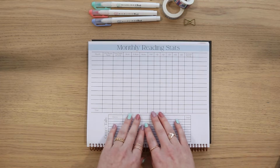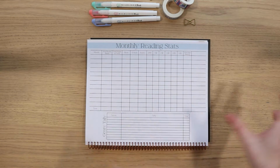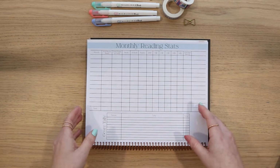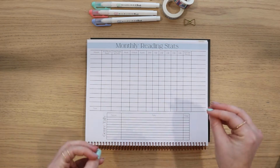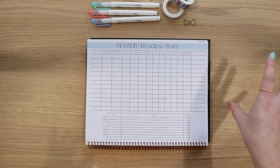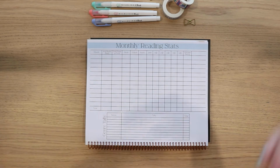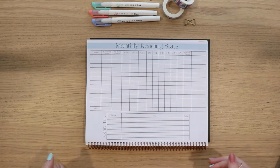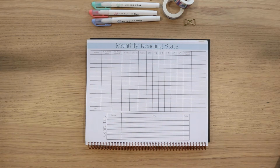Some feedback we did get was they felt like some of our other reading journals, you were recording information in multiple different places, and some people wanted just one place. So that's why we have the reading log and the haul at the beginning, so that it's just one place to record throughout the entire time you're using the journal, instead of recording the same information in multiple places. This is why we created the monthly reading stats. So you can still keep track of your monthly reading stats. It's just in one chart instead of being spread out throughout the whole journal.